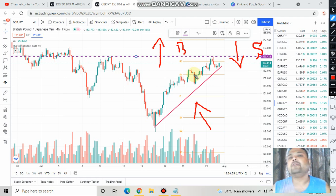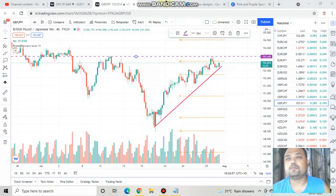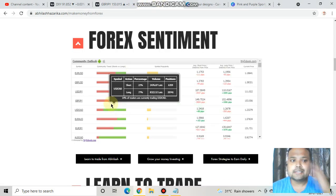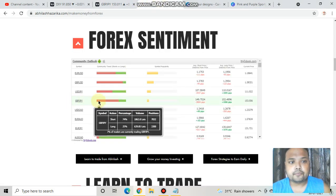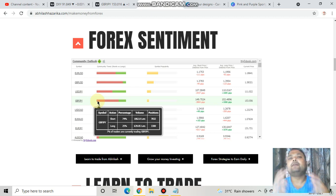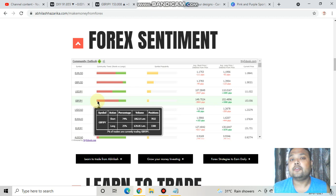And this is the main reason why retail traders lose money, because right now you are seeing that market is going up, but you can see that 74% traders have taken short position, because they are standing against the trend of the market. My dear friend, if you want to become a successful trader, or want to become a trader who earns consistently from the market, then please do not stand against the trend of the market. Always follow the trend of the market.